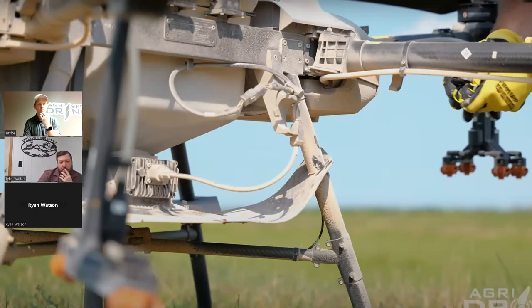What you do is very different than what we're doing here in the Midwest. We'll fly a cornfield once with a drone, twice if we're doing cover crop, maybe we'll spot spray. How many passes do you do in a season, from pesticide to herbicide to fertilizer? And is everything done with a drone?